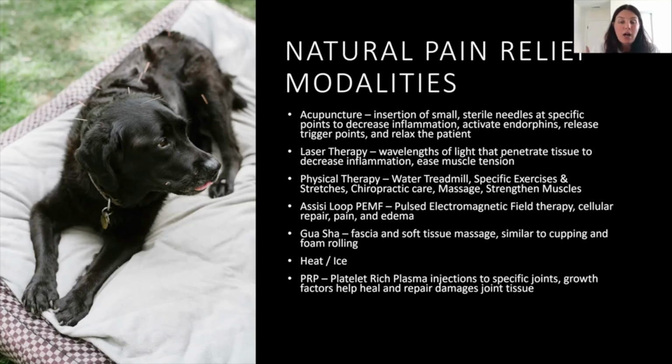There's also gua sha. It's a massage technique, and it basically helps the underlying fascia and the soft tissue. It helps to release adhesions, release trigger points. It's similar to cupping or foam rolling in humans. If you've ever done cupping or rolled out, like I have to roll out my IT band, it's a good hurt, but I feel so much better afterwards. So you can also do that at home. Heating or ice, depending on what's going on, that's going to be super helpful.